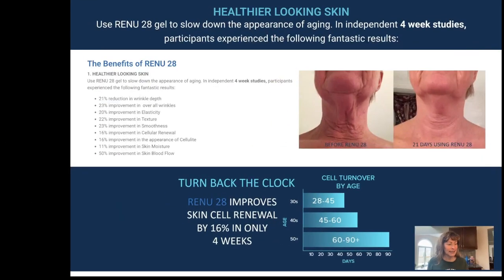And some fun statistics that we have for the RENU 28. Let me get on my glasses for this. They did a 4-week-long study, and the participants experienced these results. 21% reduction in wrinkle depth, 23% improvement in overall wrinkles, 20% improvement in elasticity, 22% improvement in texture, 23% improvement in smoothness, 16% improvement in cellular renewal, 16% improvement in the appearance of cellulite, 11% improvement in skin moisture, 50% improvement in skin blood flow.